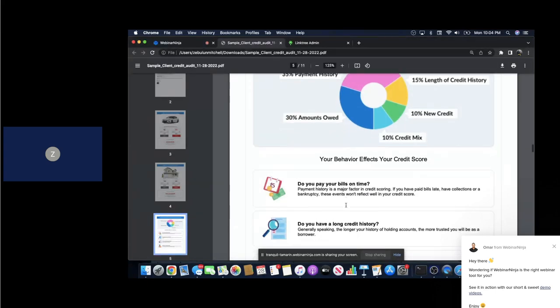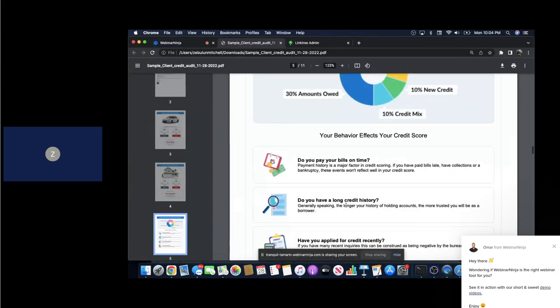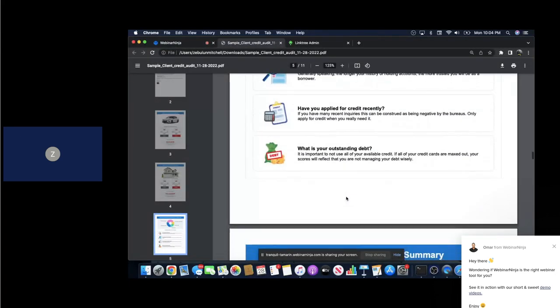Do you have long credit history? This is going back into that 35% plus 15%. So now we're looking at 50% of your credit score. If you got long credit history, is it good history or bad history? All that matters. Have you ever applied for credit recently? What have you applied for credit recently? What is your outstanding debt?